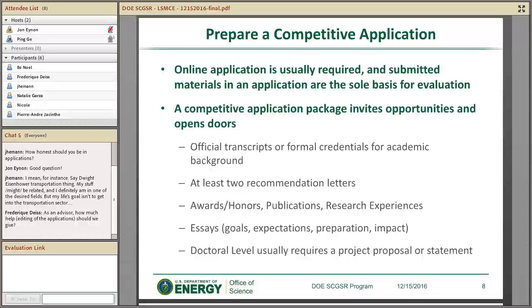The honesty question is that fellowships and scholarships usually do not have a contract. So if you're not going to work in the transportation sector, you will not be punished for that. Also, I don't think any of these programs will ask you to promise that you will be working in the transportation sector.